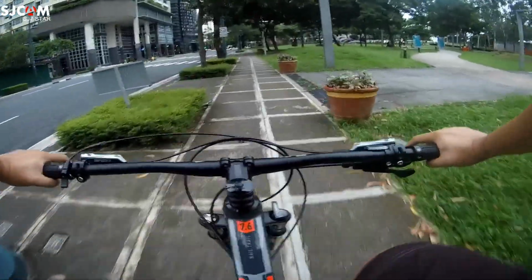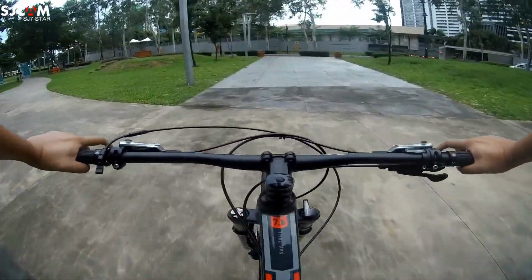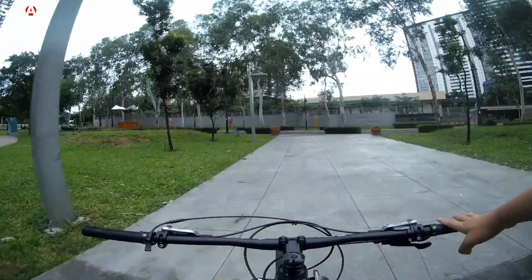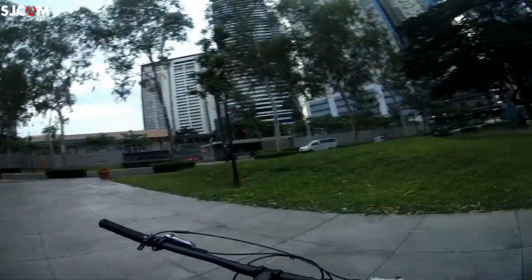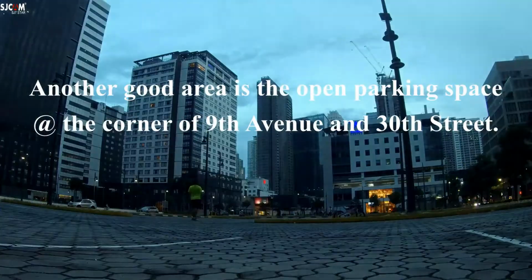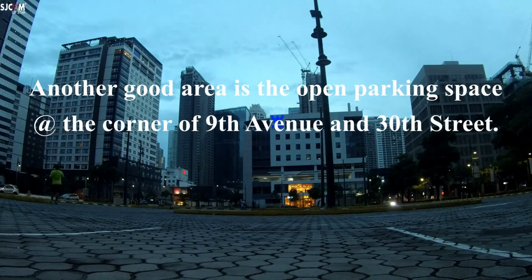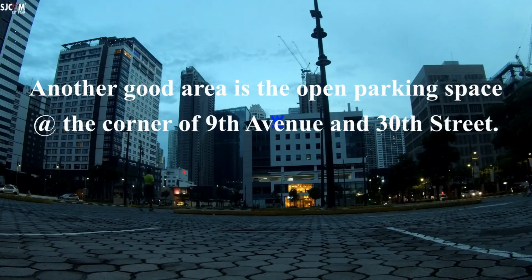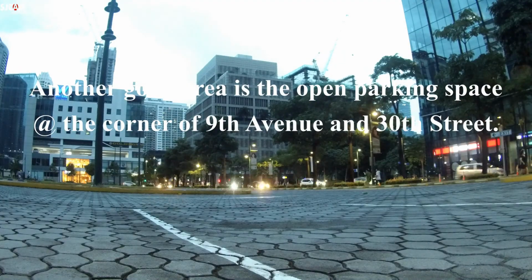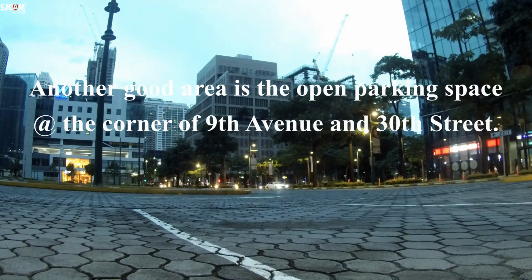Okay, meron pa pala tayong isang area dito sa BGC. Meron parking area dyan, open parking space dun sa corner lang ng 9th Avenue tsaka ng 30th Street sa BGC. So malawak din yung parking area dyan na usually empty. So I think it's also a good area where you can practice. Pero purely concrete siya, so downside niya.